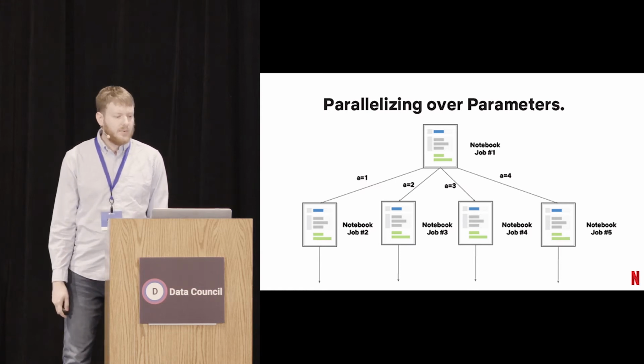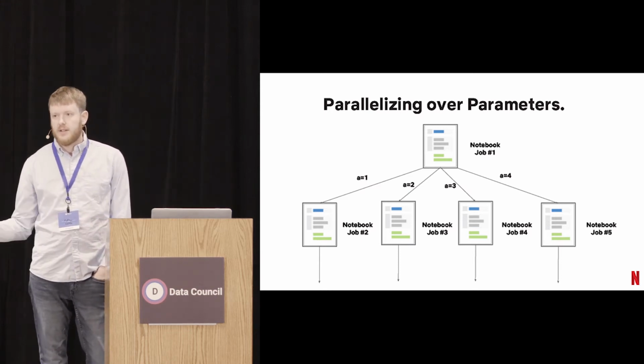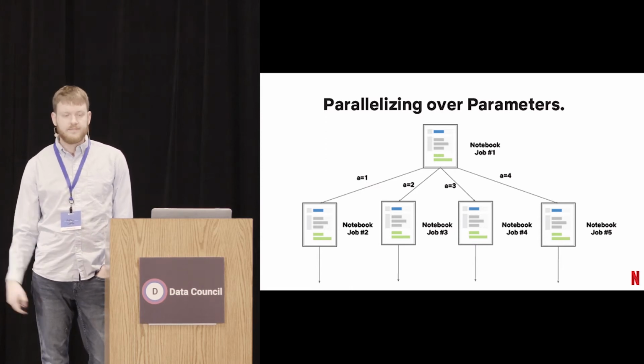So you can fan out on a property and use the same notebook template and run it 4 times, and then you can parameterize for each one and see how each of them did.